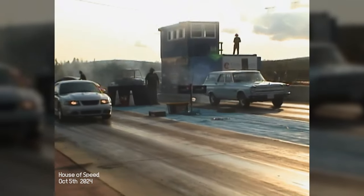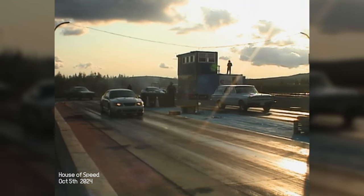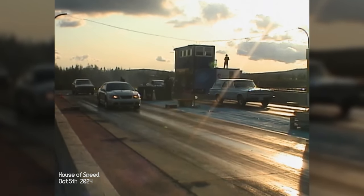Left lane is Tony Landon in a 1965 Plymouth Belvedere. The right lane is going to be John Sinnott in the 2004 Ford Mustang LX. 7.93 is the dial-in on your left. 7.50 the dial-in on your right.